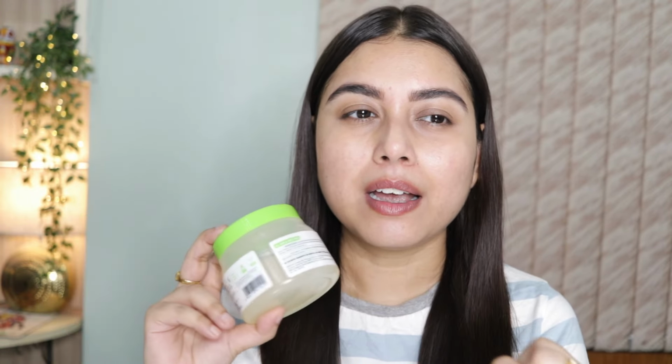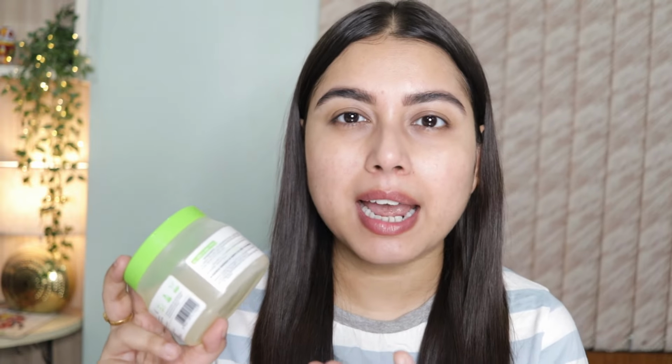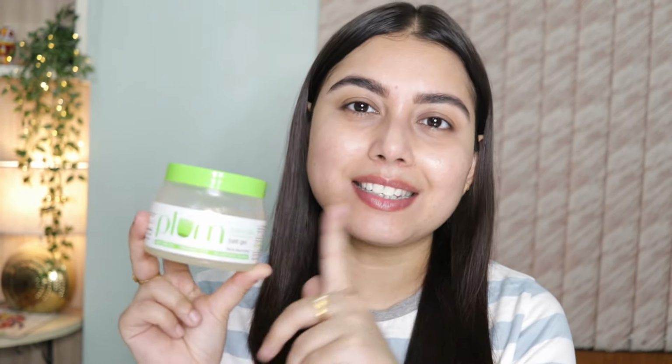Okay, the next product I am going to talk about is one that I use as my hair mask. It's not exactly a hair mask, but this is an aloe vera gel, but I love using it as my hair mask whenever I feel that my hair needs a little bit of hydration and my hair is looking a bit dry, or damaged, or you are just coming back from the sun and you think your hair needs that little bit of TLC. I just use this one and it works so well.